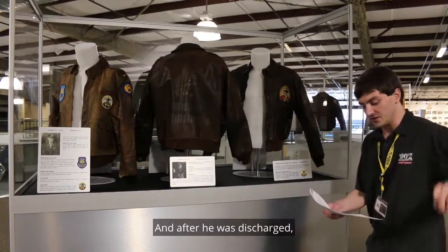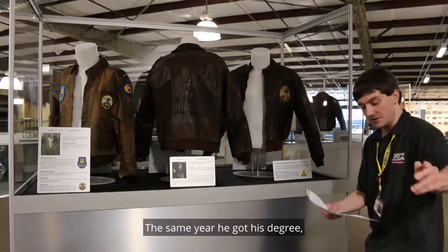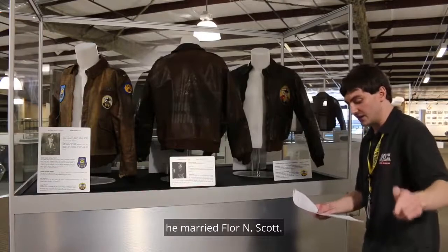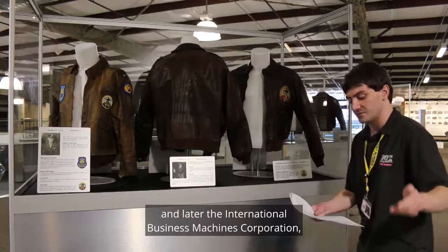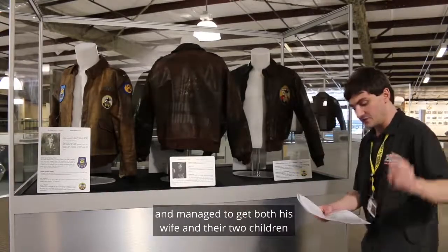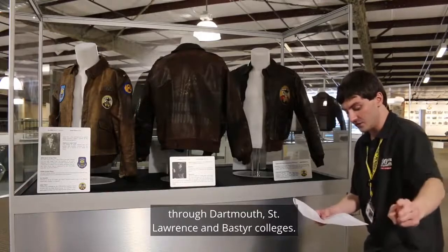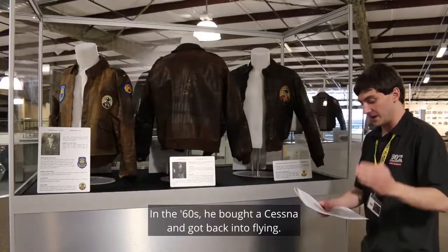And after he was discharged, he went back to school and graduated from Clarkson University. The same year he got his degree, he married Flora Ann Scott. He then took a job at General Electric and later the International Business Machines Corporation, better known as IBM, and managed to get both his wife and their two children through Dartmouth, St. Lawrence, and Vassar colleges. In the 60s, he bought a Cessna and got back into flying.